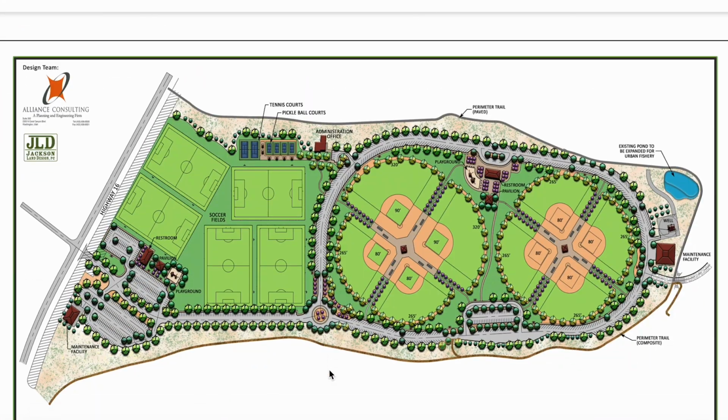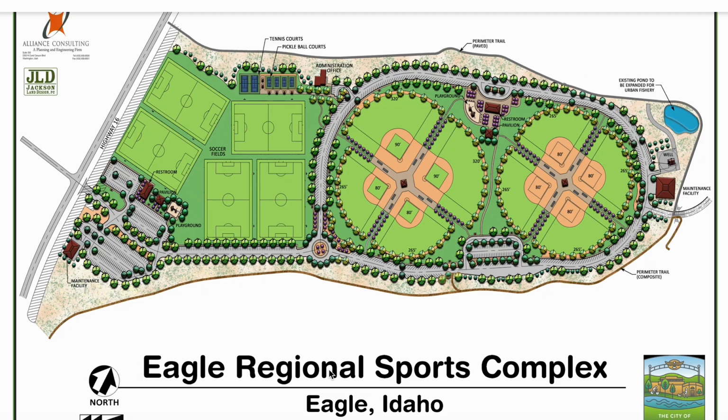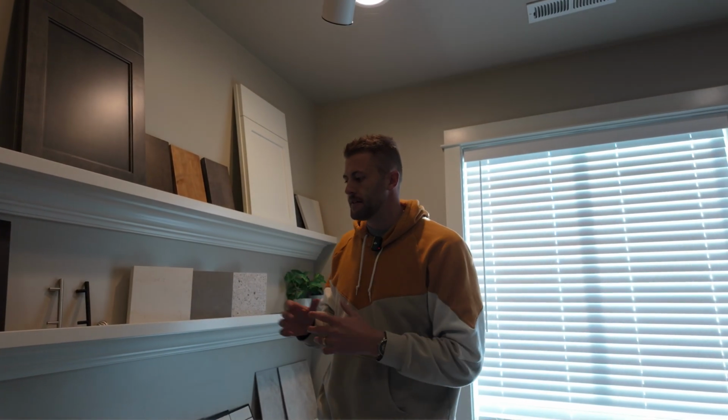There's a new sports complex and huge park being built right down the road that'll give you more access to the BLM land. So there's a lot of new things coming into this area of Star. But when you build with Hayden, this is what you guys will see.